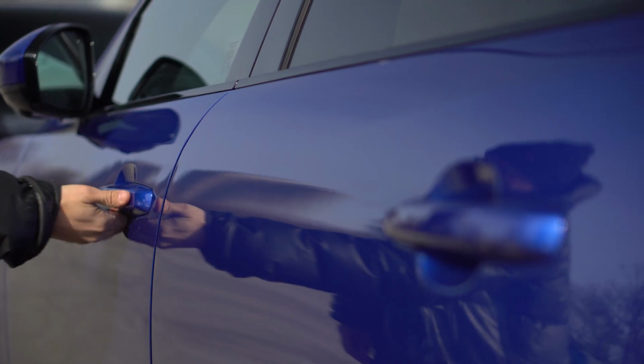I don't get it. Okay, speaking of impressive differences, I've got regular old door handles on the Jaguar.